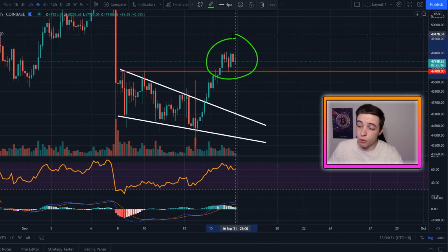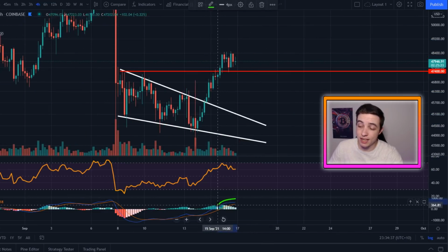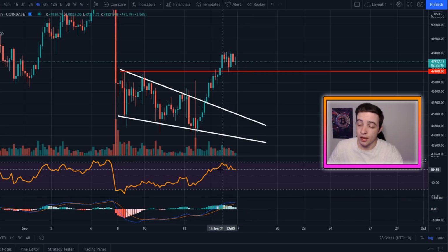And on top of all of that, what we're seeing right now in the RSI and the MACD here, at least on the 4-hour time frame, is they are starting to cool off a little bit just in the immediate short term.